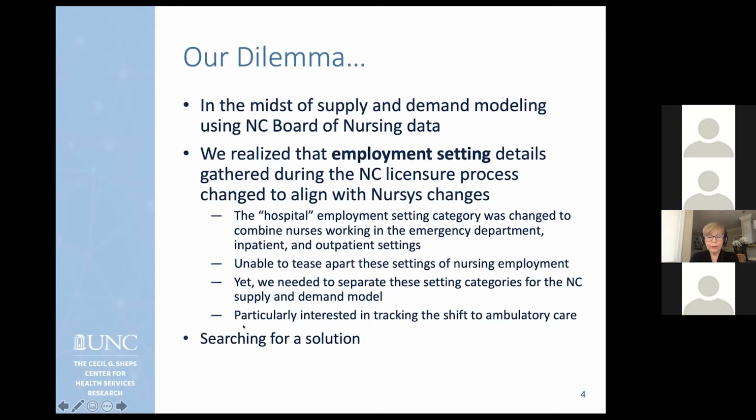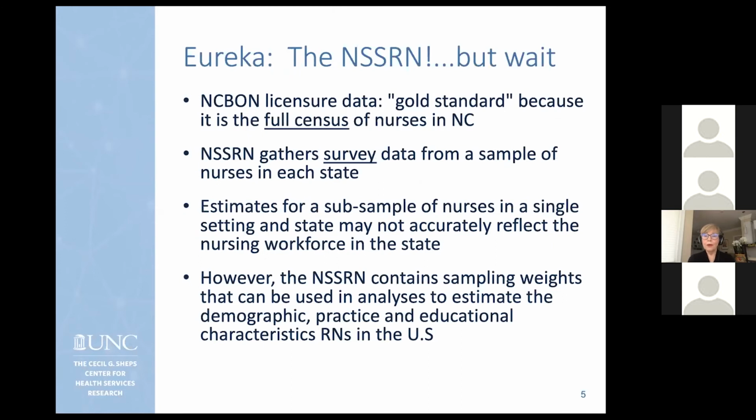We went, therefore, in search of a solution. Of course, Eureka, we thought of the National Sample Survey of Registered Nurses, but there are some issues we had to deal with in using the National Sample Survey. I mentioned we were using North Carolina Board of Nursing licensure data.